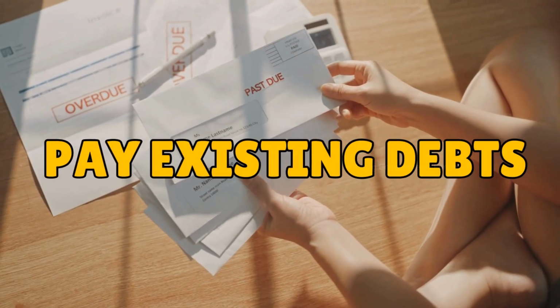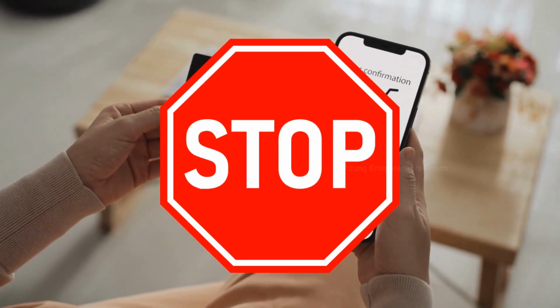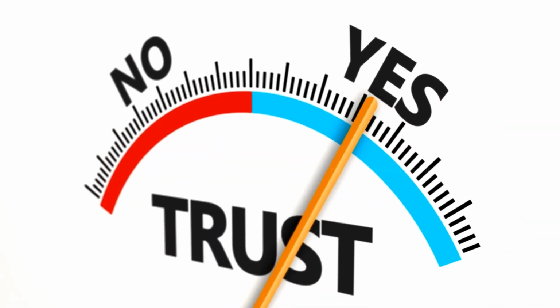Pay down existing debts to improve your credit score. Address any errors on your credit report and avoid making large unnecessary purchases leading up to the application. This will show lenders that you have strong financial management skills and can be trusted with their loan.